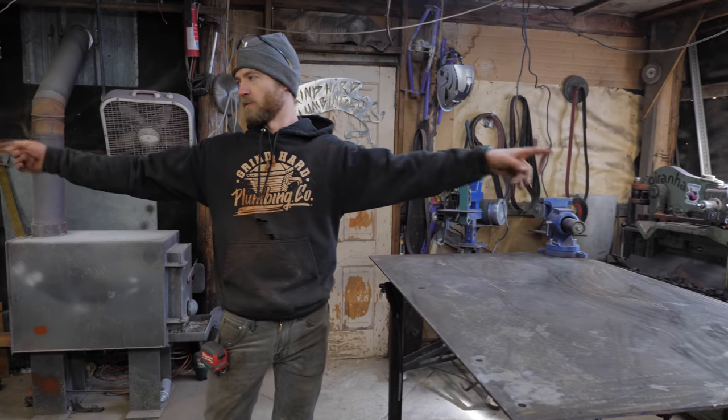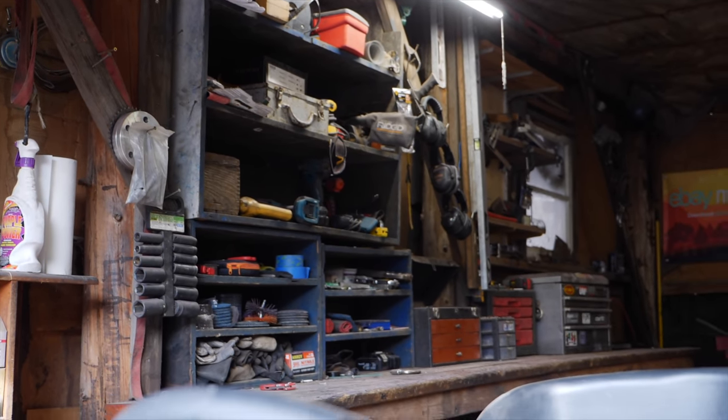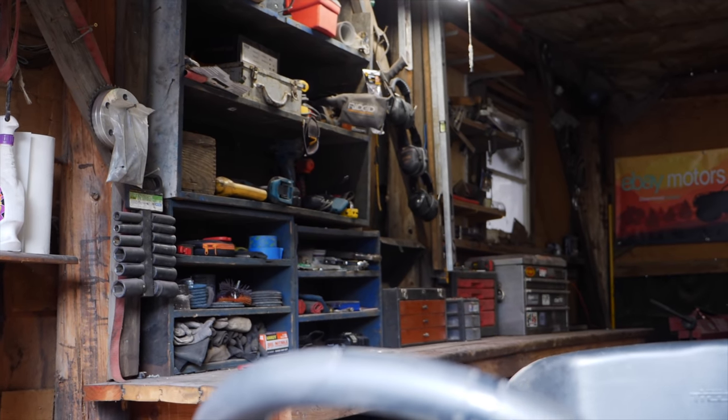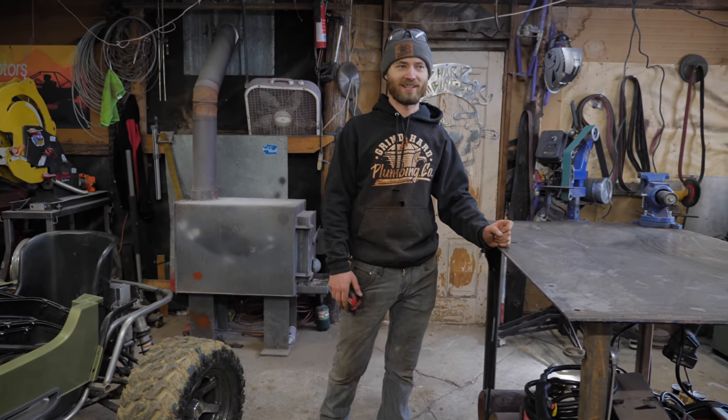But these wooden benches have been here since I moved here. Most of the shelves and stuff were just already here. I've just kind of rearranged stuff. You know, every time I clean it, I rearrange a little bit and find a way to get a little more space out of it. So that's the history of the garage.